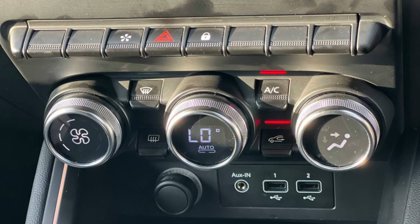So heading into the infotainment screen, very lovely. We have Apple CarPlay, Android Auto, wireless charging. We have 2 USB ports there and an aux port as well. And then here we have our automatic climate control. Very lovely. I love that, because in the previous Renault Clio we also had automatic climate control, right?